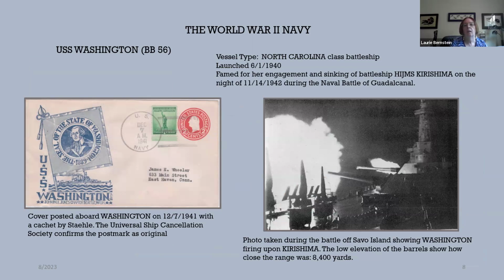USS Washington, famous for her sinking of the battleship HIJMS Kirishima on the night of November 14th, 1942, during the Battle of Guadalcanal. On the lower right, we have a photo that was taken during the battle off Savo Island, showing the Washington firing on the Kirishima. The low elevation of the barrels shows how close the range was, 8,400 yards.